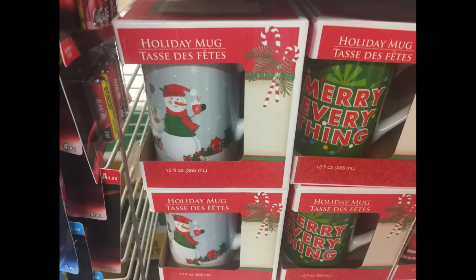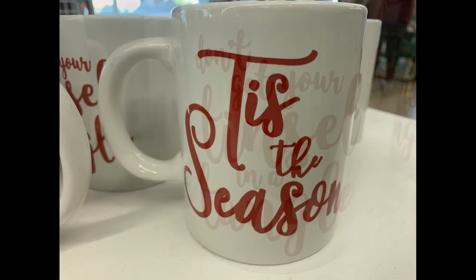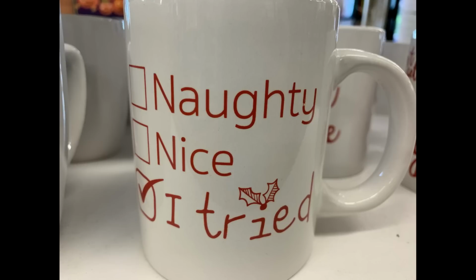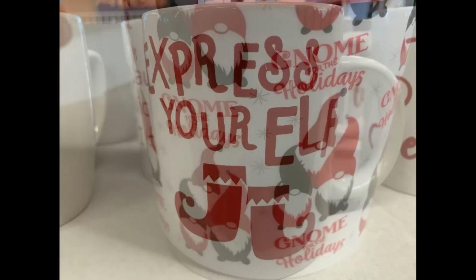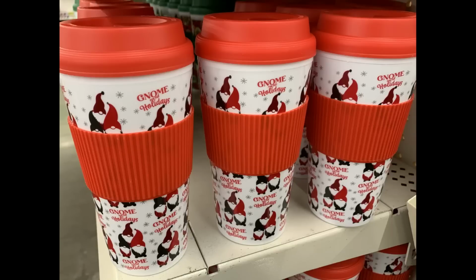As you can see, they have lots of different holiday mugs. And the single ones here, they had the "Don't Get Your Tinsel in a Tangle," "'Tis the Season," "Naughty Nice," and "I Tried." And they had the "Express Your Elf" with the elf feet. They also had some large tumblers and the coffee cups that were the gnomes. And those are really cute.